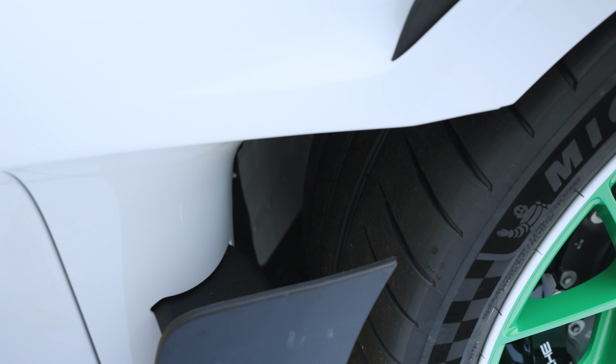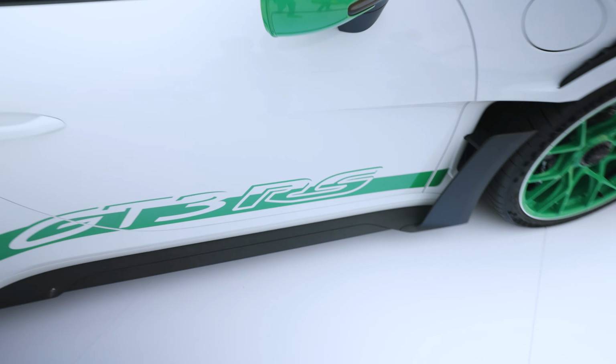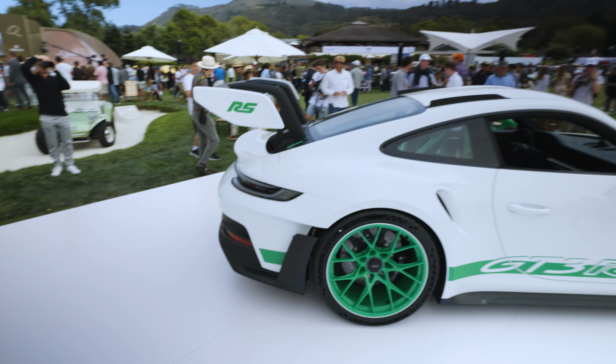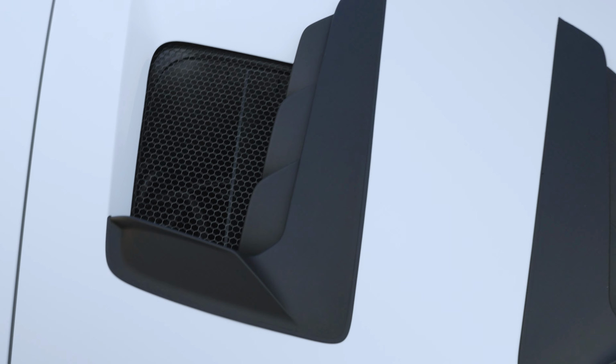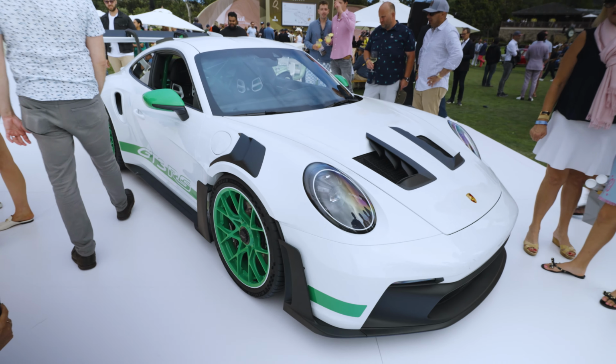The aero with it, I love looking right in here behind the front tires. Look how it's completely opened up with these floating vents right here out back, just like my 600LT McLaren with those floating blades on either side. The downforce with this all-new 992 GT3 RS is just insane. Fully adjustable for the racetracks.